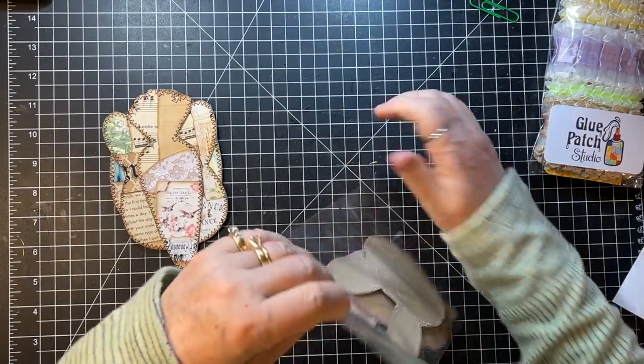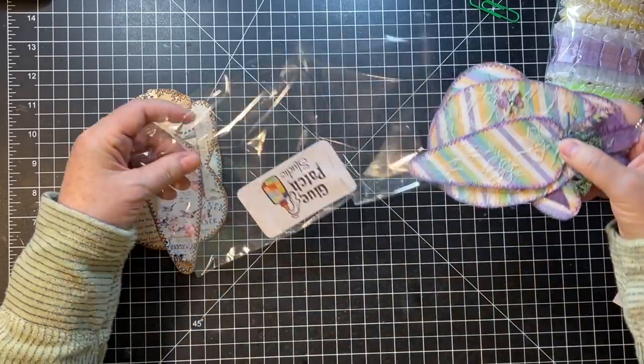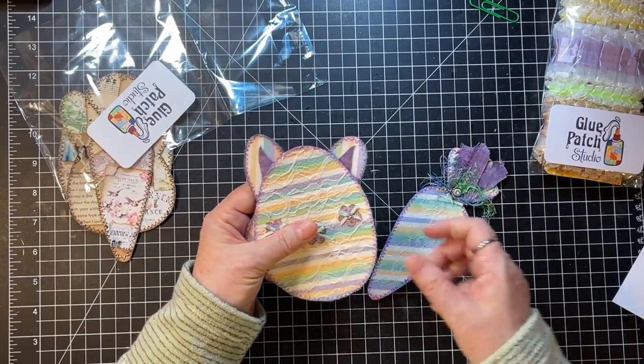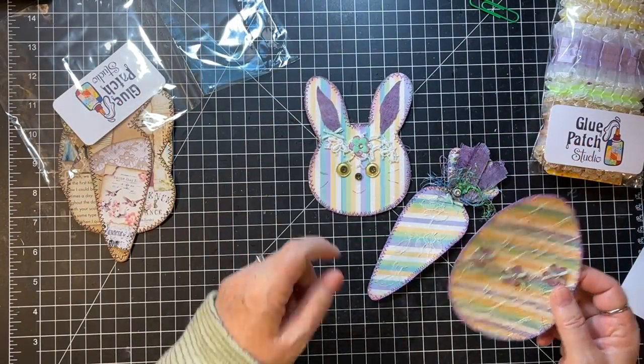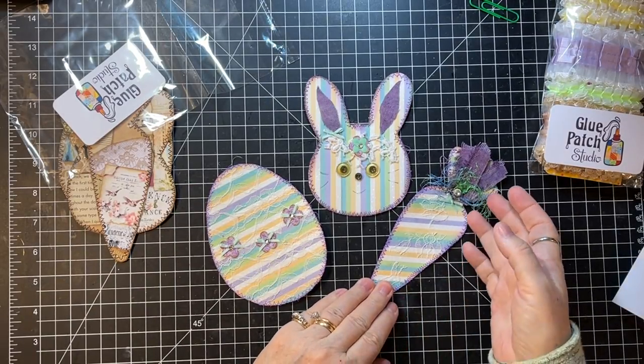Then these are Easter journal cards with decoration. And they're all in shape. So there's a carrot. There's a bunny. Oh, look. And there is an Easter egg. Oh my gosh, those are adorable.